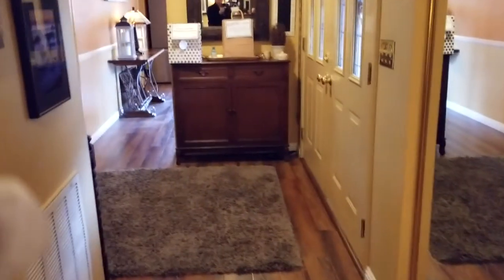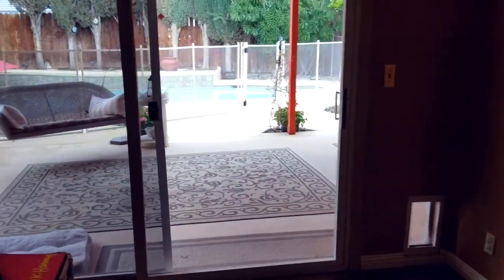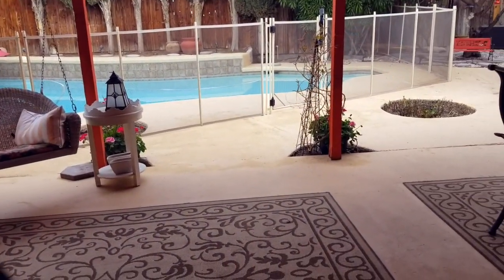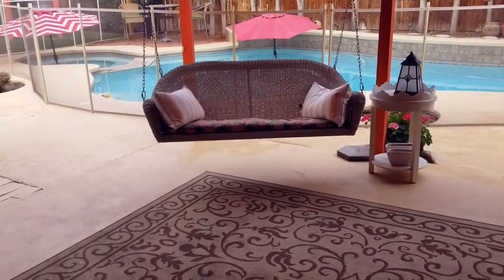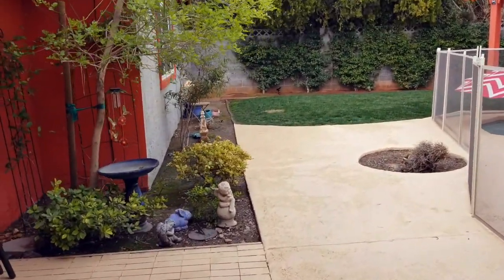So we're going to come back out of here. I'm going to take you into the backyard that I absolutely love. We're going back through the hallway towards the front door on our right. And then we're going to go out this slider off of the living space here. And open this slider here. And this has great space. You'll have this nice big backyard.